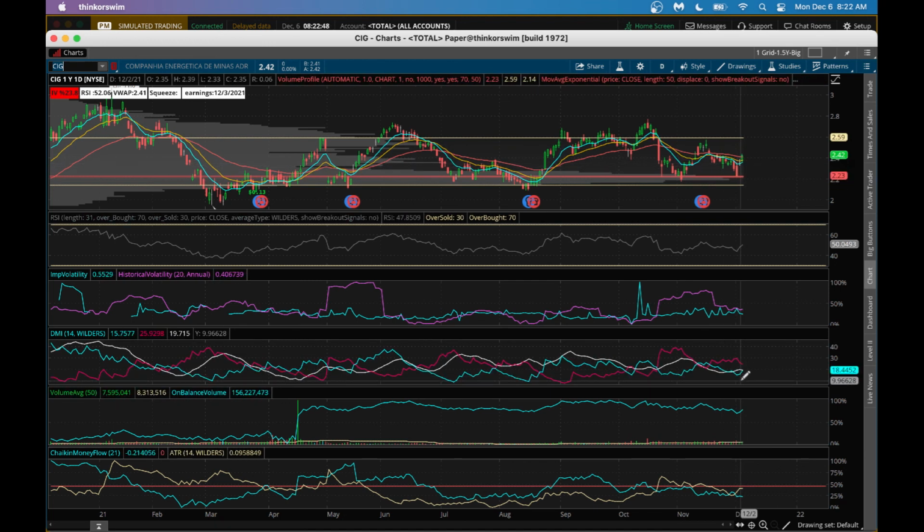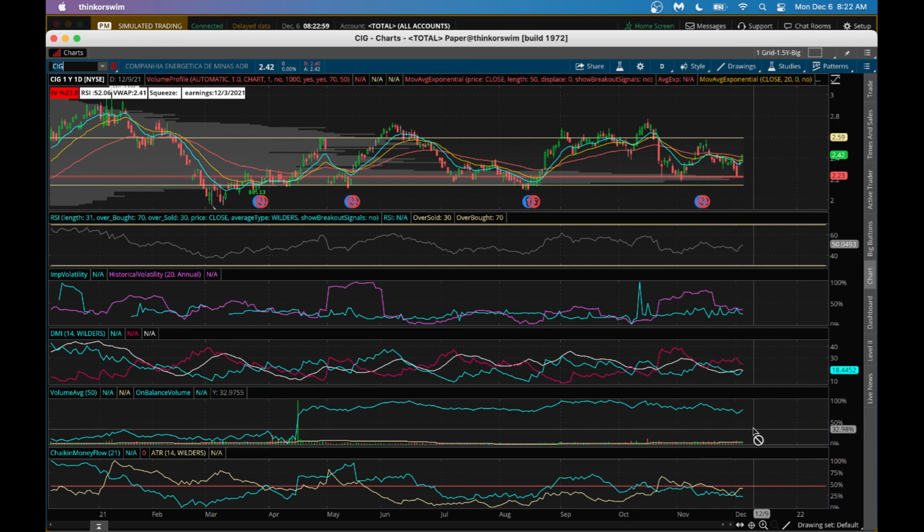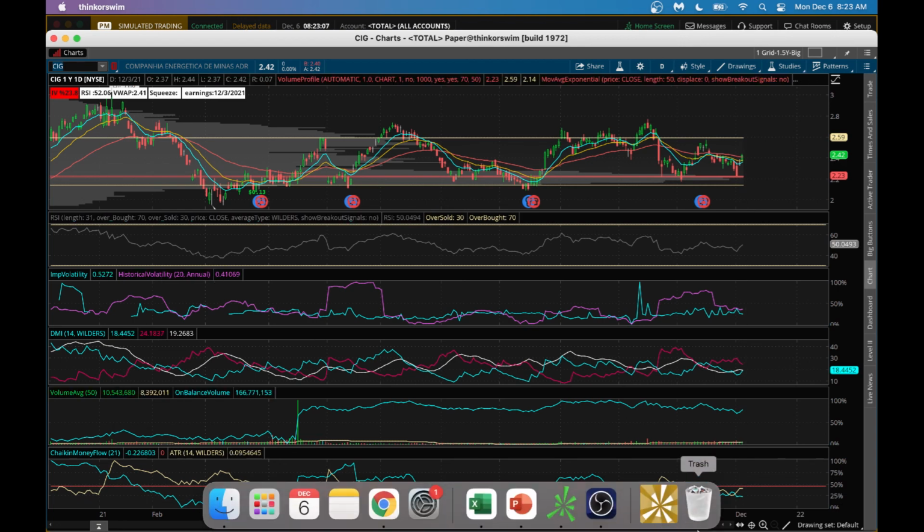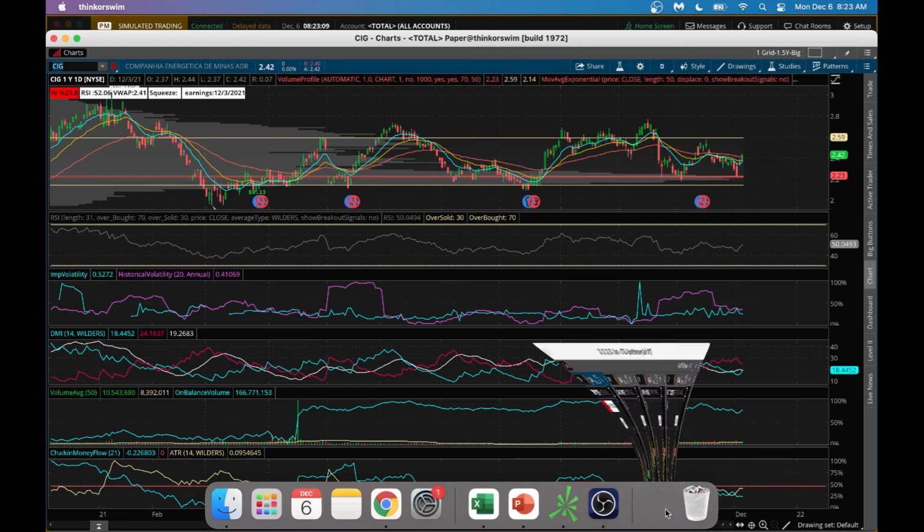Right now, as you see here, the red line wants to come down, the blue line wants to go higher. It might cause a bullish crossover soon. Volume is going higher. There are more buyers than sellers. That's why on-balance volume is ticking higher, and Chaikin money flow is a little bit stable. There is nothing to worry about here. With that, let's go into the TTM Squeeze chart here.